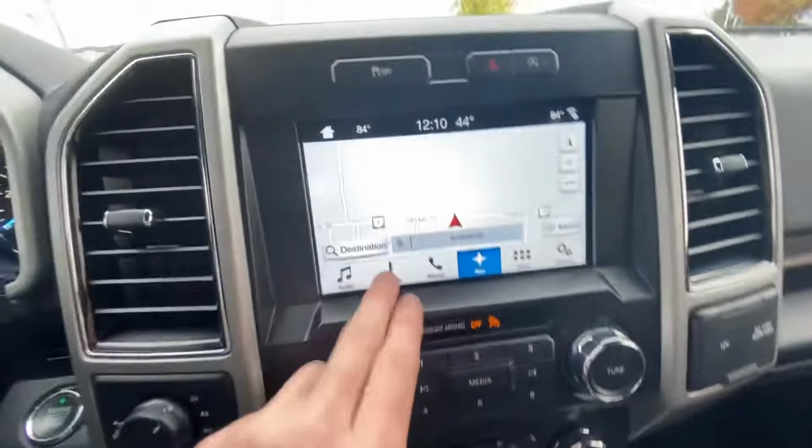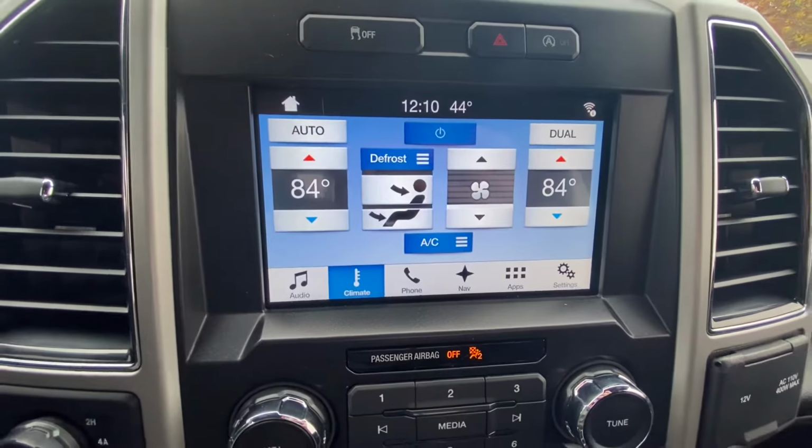All your controls can also be on screen as well. Very spacious in here, very nice. I'll go ahead and hop out and let you guys look at it one more time.